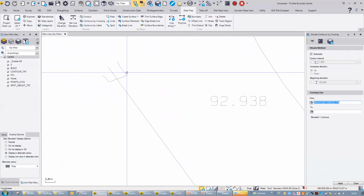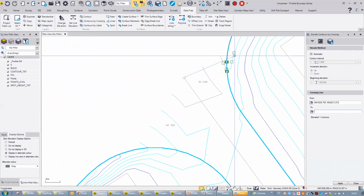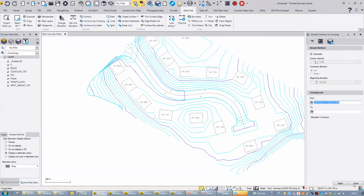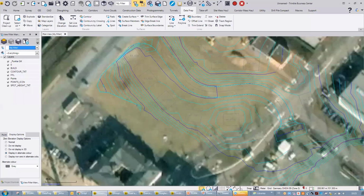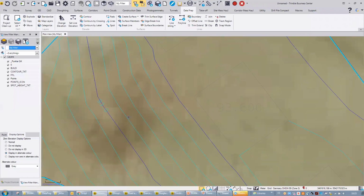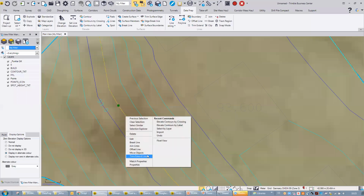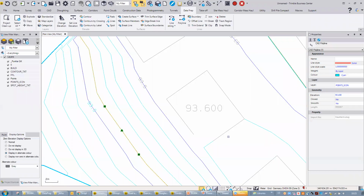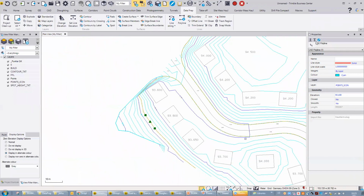And of course, the tool is helping a lot, but you should always do some confirmation if everything is all right. So let's see if that line, which should be 93.10 meters, if I go into the properties, yes, it's showing 93.1 meters. So this is okay, this is all set.